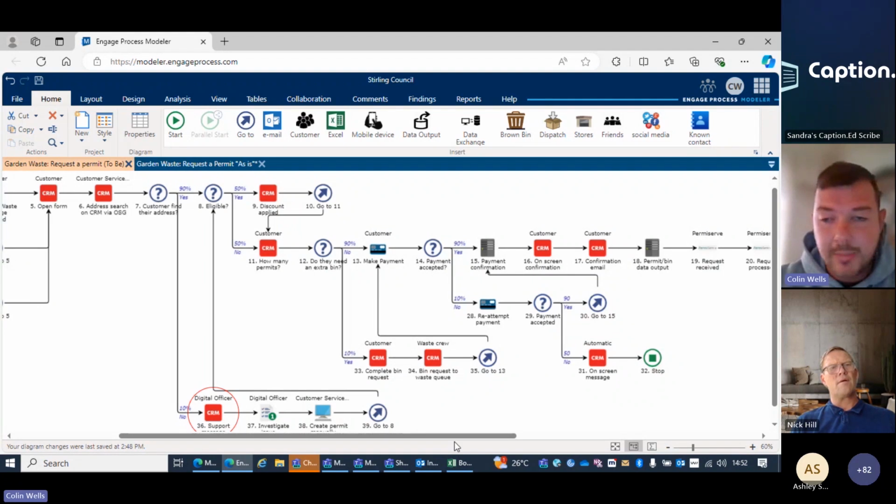We do have other process maps to show how the CRM and these processes for the CRM link in with waste. So it takes away more manual intervention from their administration staff, from their team leaders and supervisors, and gives the ownership to those who are out and about, out in the field, conducting these processes as well.